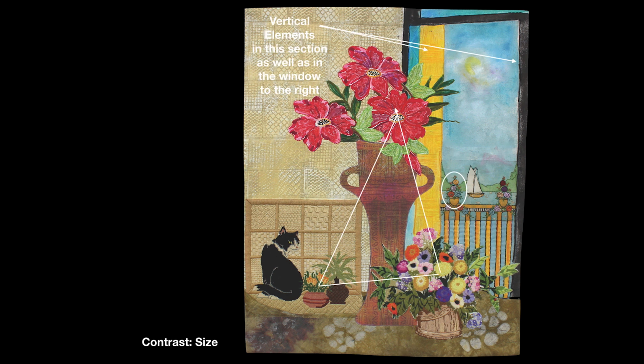Now, in terms of size contrast, we have pretty obvious size contrast because we have the large flowers and the larger leaves, and we also have the smaller flowers and the smaller leaves, and those are reflected from the very smallest bouquets, which are out there on the porch railing, and then, of course, the plants to the right of the cat, and then the medium-sized bucket of plants, and then, of course, the very large ones. We also have vertical elements in this section, and they vary in size. They make up the grid that begins as the needlepoint is carried through in the printing. Also, the vertical nature of that tall vase, and also the vertical nature of the porch railings and the surrounds on the window.